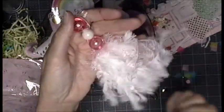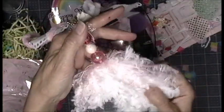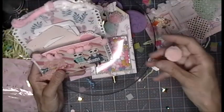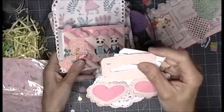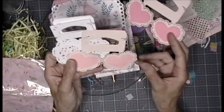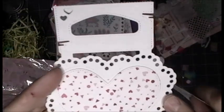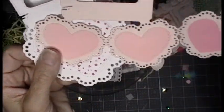You know what this reminds me of? The duster from Beauty and the Beast, the little French maid. Love these. Planner time. Oh, see, this is the difference. Sometimes dies are so much better than machines, because the detail, the stitching, you don't get with a die cutting machine such as a Cricut. You only get this from dies. Love this. Absolutely. Thank you so much for sharing.